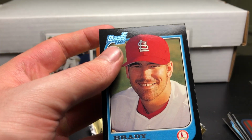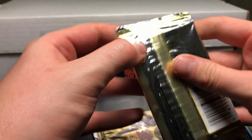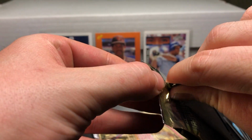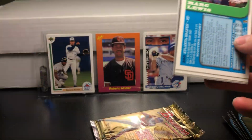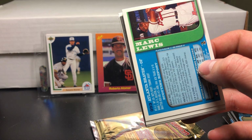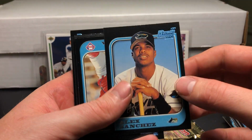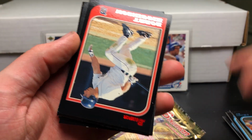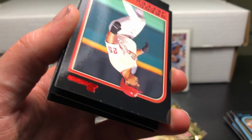Damian Moss and Brady Raggio. First Bowman. So Adrian Beltrán is the big chase here. Eric Chávez is one I'm going for because he was a very good Athletic for a while, hometown favorite. Lots of fun to watch. Super good fielder, Alex Sanchez. Bobby Higginson, it's annoying that these are turned upside down, peeling.